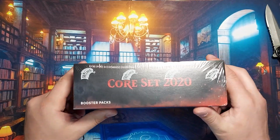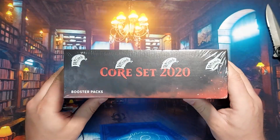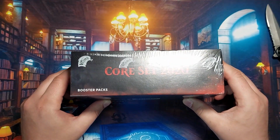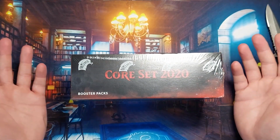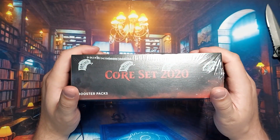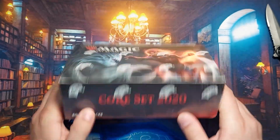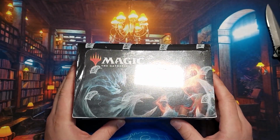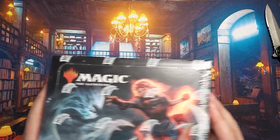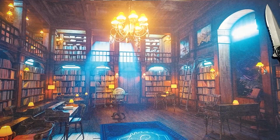Now, I opened a case of Core 2020. I did not get a single foil Veil of Summer, which was saddening. It made me sad that I didn't get one because I was solely after that card for my collection. But you might. Core 2020, consider this for your draft. You can really mix the Cores with anything. That's the key. If you're building a Chaos draft, you can mix Cores with anything, and they'll generally work.